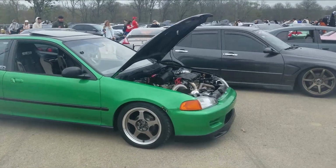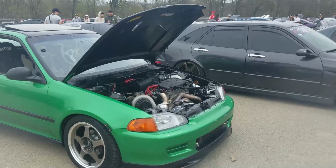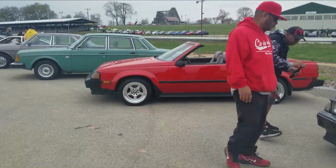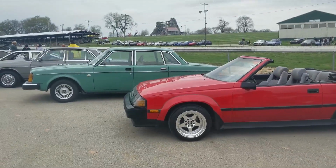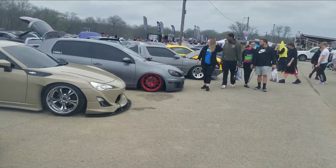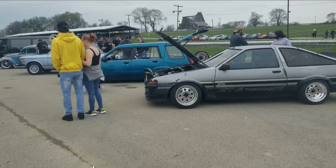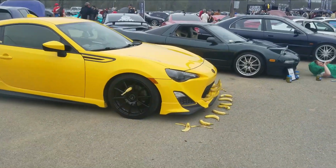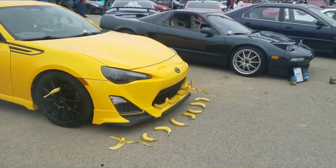The Import Alliance meet in Bowling Green is usually in the fall. And this one's always my favorite just because it's closer to where I live. It's like 2 hours away, so I don't have to travel 8 hours just to get to the meets. At this venue, they have a drift track and a drag strip.